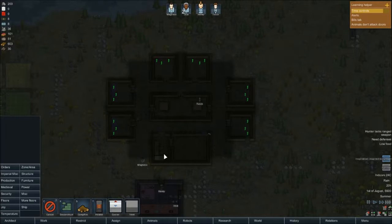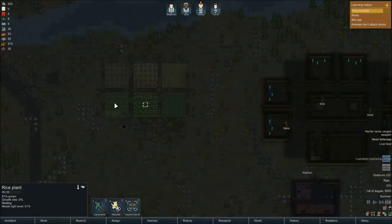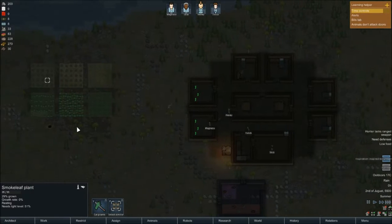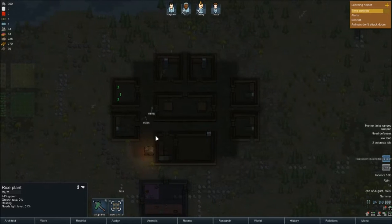We will have to... they're going to get things done. They're going to move things along pretty quickly. Food-wise, I am a little bit concerned. Because we're definitely going to get the rice. We should get the potatoes. I don't think we're going to get the corn. And we might get the smoke leaf. Maybe. It depends if we've literally got... I think it's 15 days. If it is just 15 days, we're going to struggle. A lot.